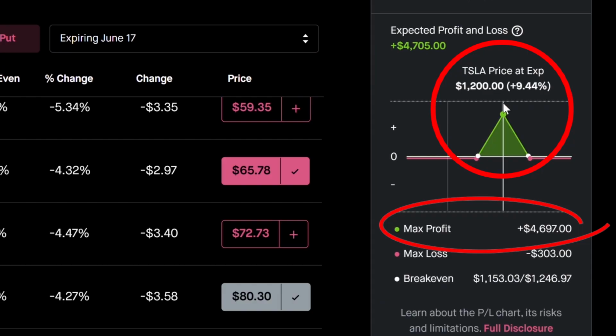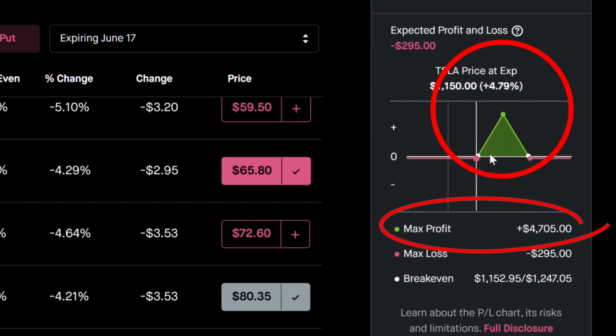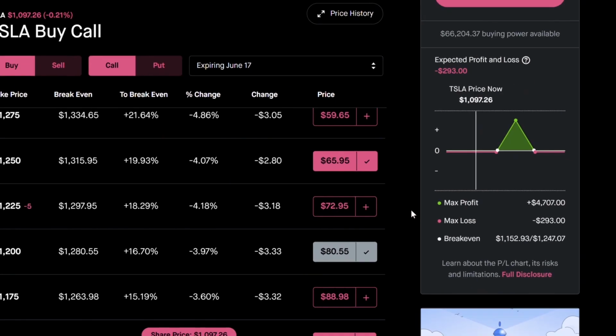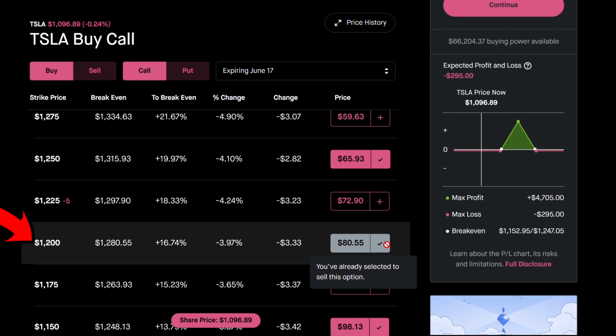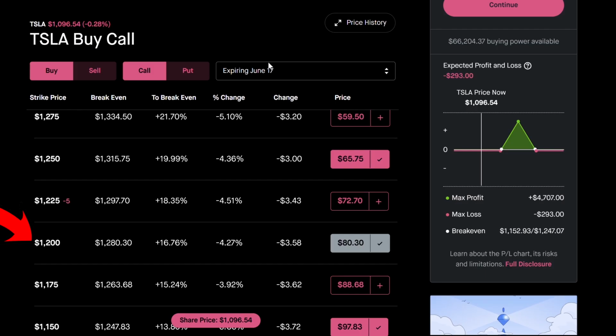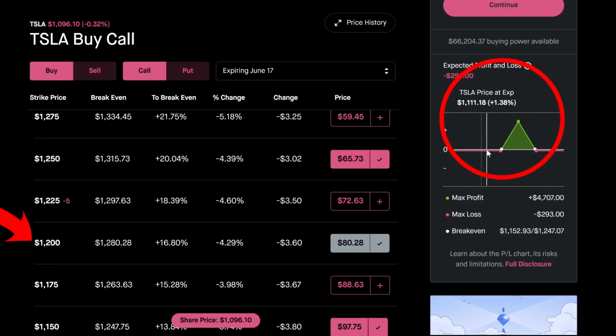So if your target price is $1,200, you don't have to bet at the current level. You can actually set up the strategy for anywhere that you wish. And the way that you control this is by picking the strike price and selling the strike price that you believe the stock will end at on expiration or sometime in the near future. So basically right here, I sold it 1,200. Again, over the next few weeks, if Tesla goes up towards this price and it goes up right here, that's actually going to be a very big profit.